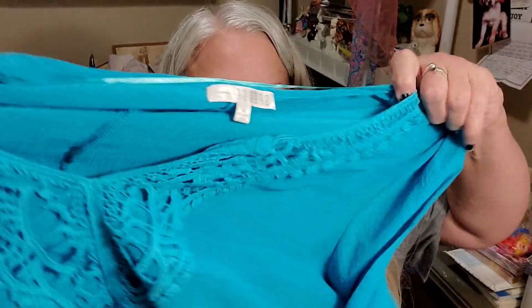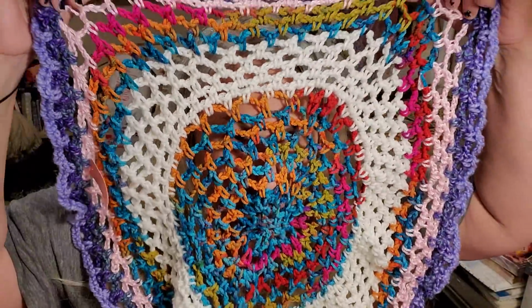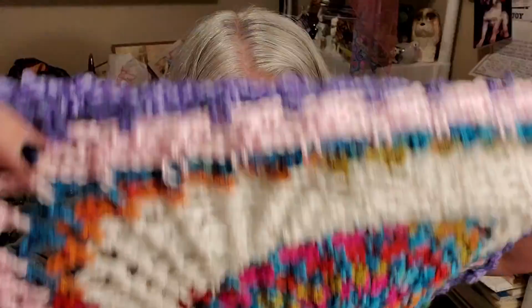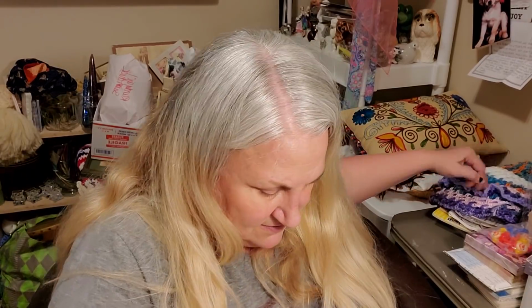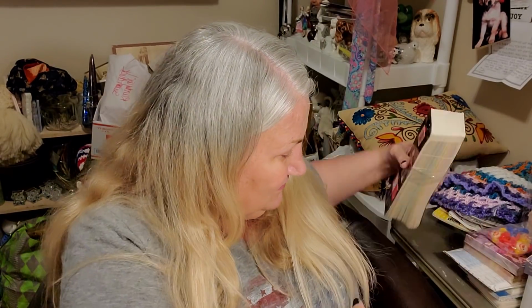Oh yeah, I got myself a shirt. Yeah. Whatever. It's got bell sleeves. You know I like that. Yep, that's that. Big whoop. This is so good. Oh, look at that. That's going to be so cool on somebody's boho baby. Those colors. Yes. This is going to be for your ephemera packs. I'll be using these in those ephemera packs.